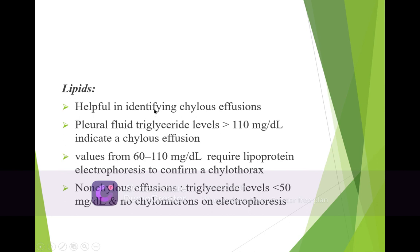Lipids in the pleural fluid identify the chylous effusions, and pleural fluid triglyceride levels of more than 110 indicate a chylous effusion. Triglyceride levels are high in chylothorax, meaning the thoracic duct is blocked or ruptured, where it is loaded with triglycerides. So it is seen in the cases of thoracic duct obstruction. Values from 60 to 110 require lipoprotein electrophoresis to confirm a chylothorax. If you do the lipoprotein electrophoresis, what type of lipid content is there? In non-chylous effusions, the triglyceride level is less than 50, and no chylomicrons are seen on the electrophoresis. You will see only LDL or other parameters of the lipid profile in the pleural fluid.